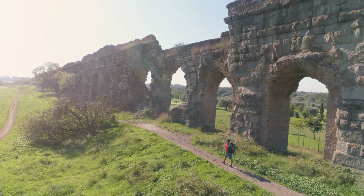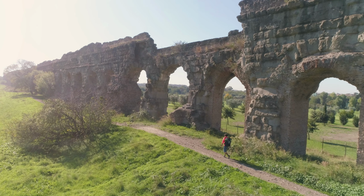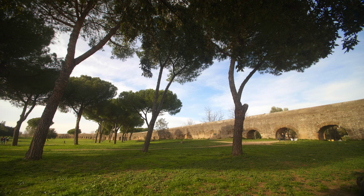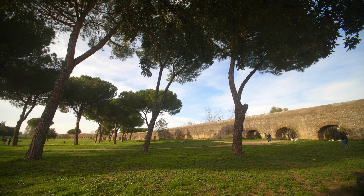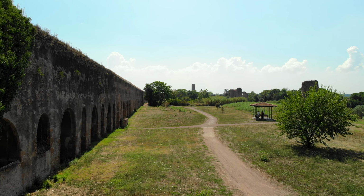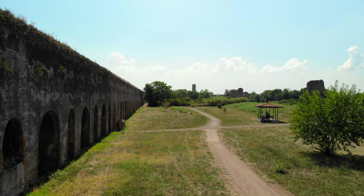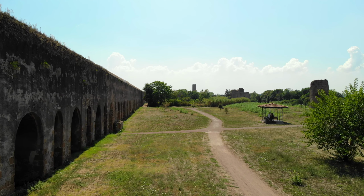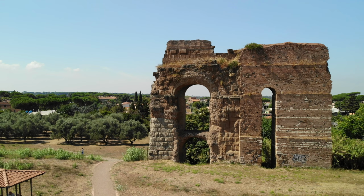Visiting the park is totally free, and you can easily reach it from the city center on Metro Line A, going to Liceo Sestio or Giulio Agricola stations, which are just a few minutes walk from the Aqueduct Park. Take the opportunity to see it, well, if you have a day off, because it is quite far from the center of Rome. But it's definitely a place to rest from the hustle and bustle of the Roman streets.